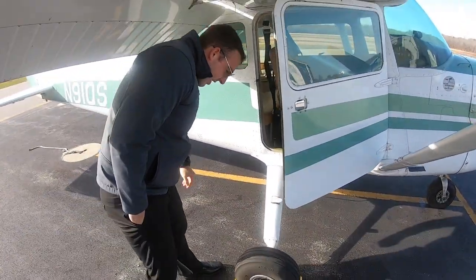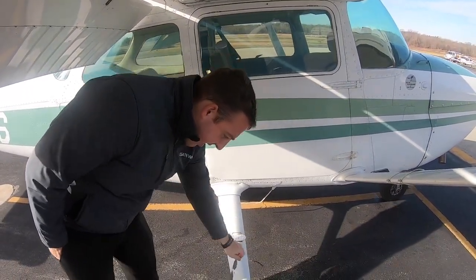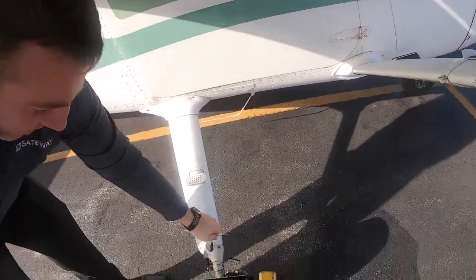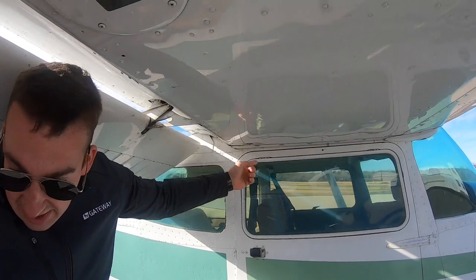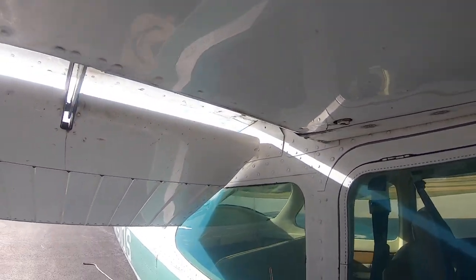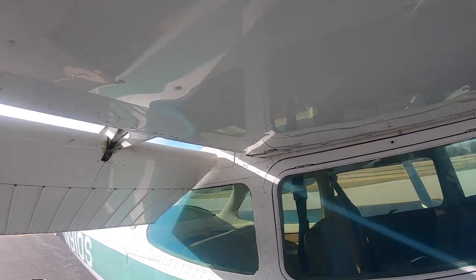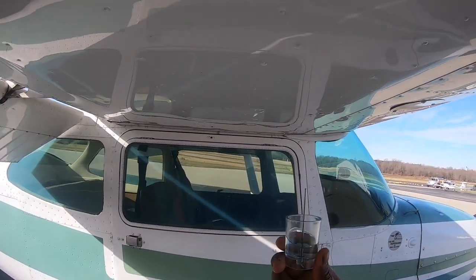Make sure there's no brake fluid leaking. It would be orangish, brownish coming out of here. Gotcha. And you can sump it here. If you have the newer Cessnas, the other two we have, they will have 5 sumps on each side. Oh, wow. And the front one underneath will have 3 on the newer ones. Yeah, they have a ton of them.